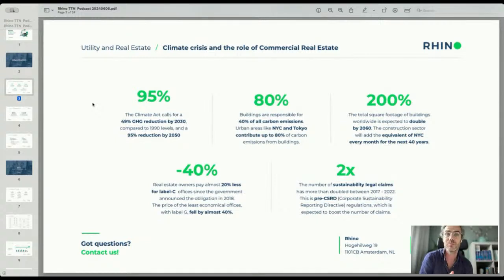And here on the right, bottom right, you can see that it actually happens as well. The number of sustainability legal claims has more than doubled between 2017 and 2022. And this is pre-CSDR, right? The regulations that demand sustainability reporting, pre-CSDR era.